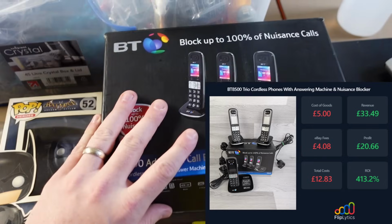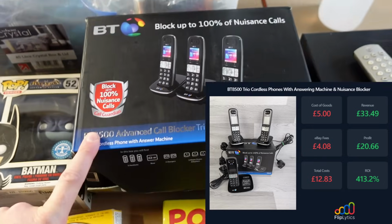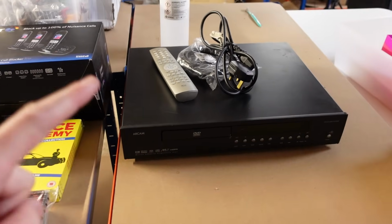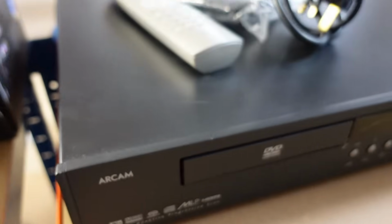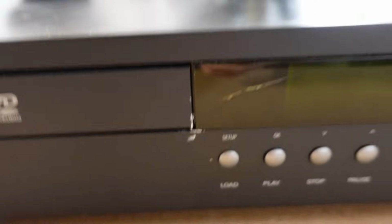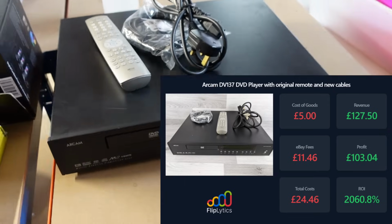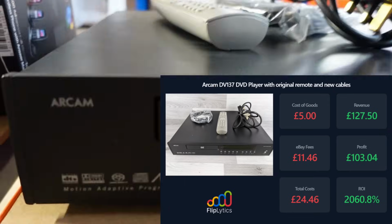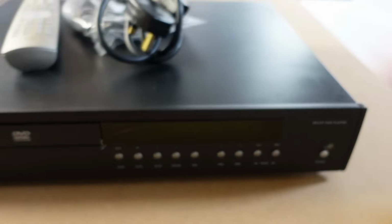BT landlines cost a fiver, made about £20 on them after they sold for 33. And this DVD player at the end here was a wicked pickup. I paid a fiver for it, this Arkham DVD player. It's got a few scratches, a few marks on it, but it sold for £127.50. So definitely be on the lookout for that brand, because I've made a shed ton of money on it.